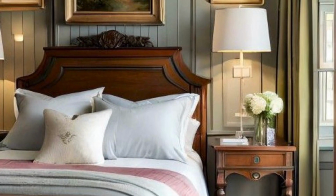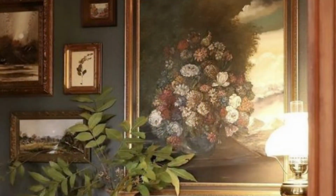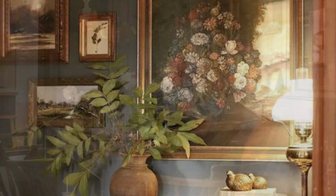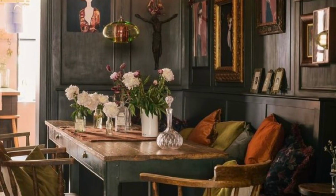And also, it said that this house has 1 to 2 acres. I'm not really sure what that means. Again, reach out to the realtor if you're interested.